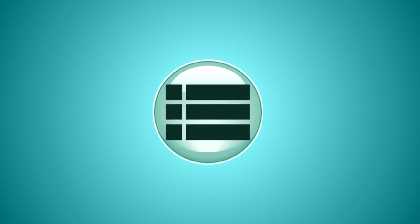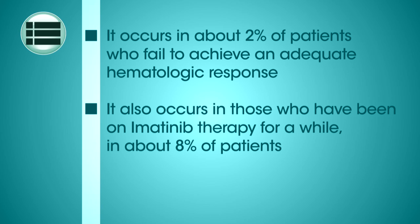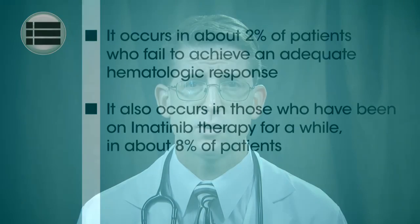In newly diagnosed CML patients, it occurs in about 2% of patients who fail to achieve an adequate hematologic response. It also occurs in those who have been on imatinib therapy for a while, in about 8% of patients. Community physicians can monitor patients for imatinib resistance.